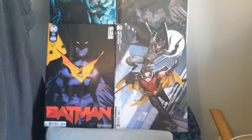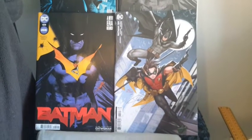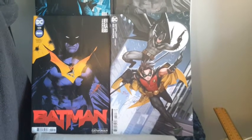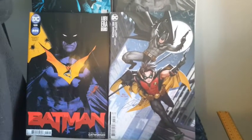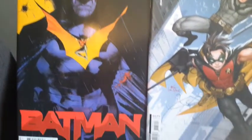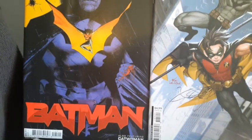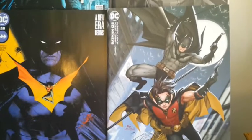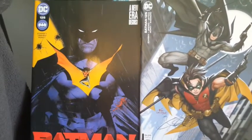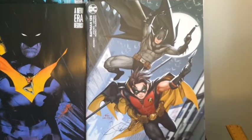So now it's time for the cover ratings. For the first cover, cover 1, it gets a 7.5 out of 10, as I really like it, and Jorge Jimenez has done an incredible job with this cover. We need more Super Sons with Jorge Jimenez. For cover 2, alright, cover 1 got a 7.5 out of 10, cover 2 gets a 7 out of 10.